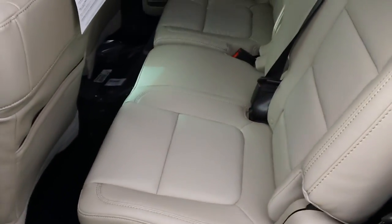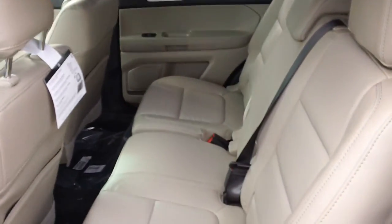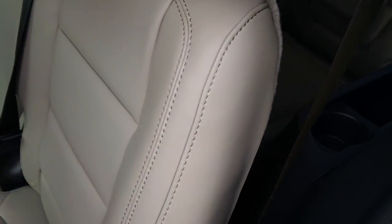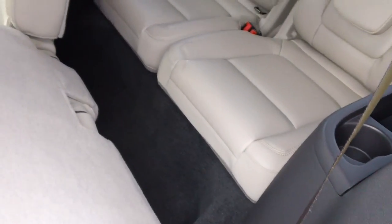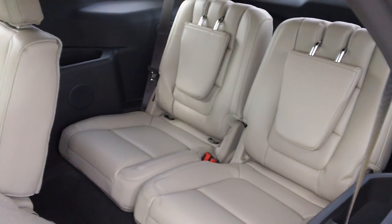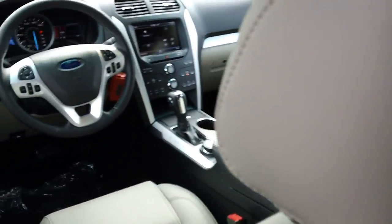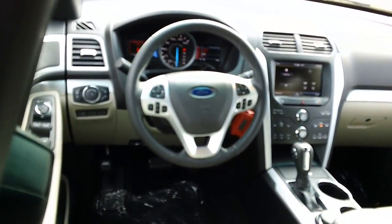Take a look at the seats here, folks. This one does have the leather, nice and comfortable, very well built, and access to the third row seat is very simple. But take a look here, folks. Notice the headrests are in a down position. They do pop up. At the moment we have them down just so you can see. Now take a look over the driver's seat. This is where you're going to be sat for your test drive.